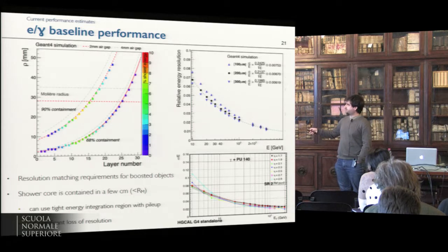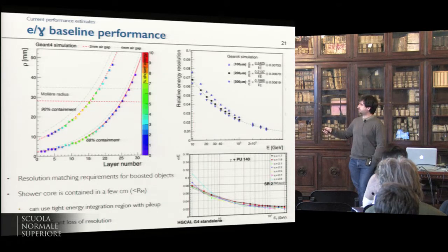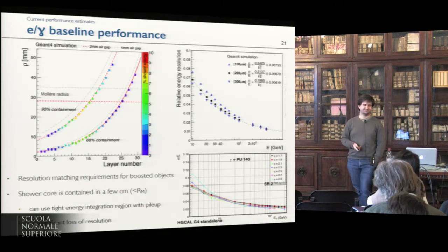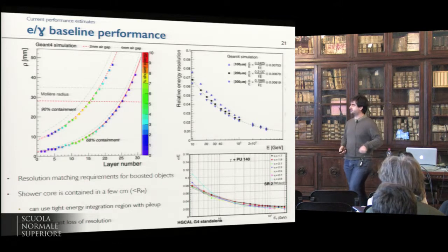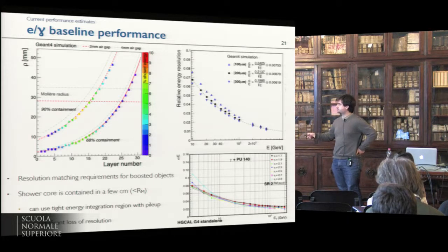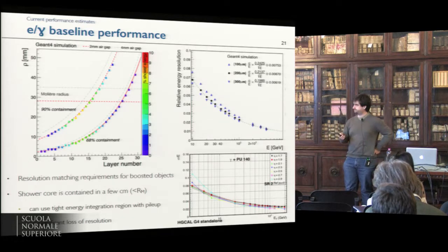This plot on the right is the relative resolution. There are three silicon widths shown here, so the stochastic term is of the order of 20%, and the constant term here is very small. It's important to say that these numbers are verified against the CALICE simulation, so we have simulated CALICE also and verified that we are able to reproduce their results, and then we put it in our setup, and these are the resolutions that we get. These resolutions are expected to be resilient in the presence of pileup. Now, this is a simulation with pileup for photons, and you see for different detector regions, the resolution is kept.